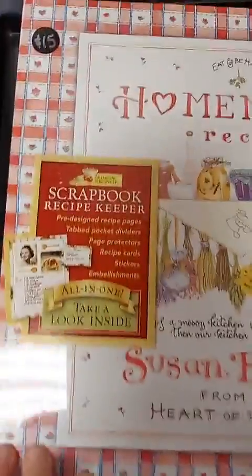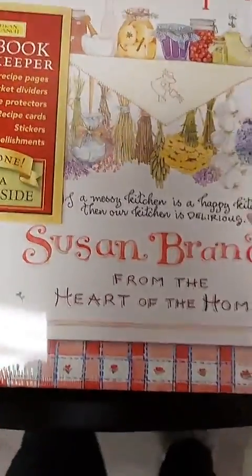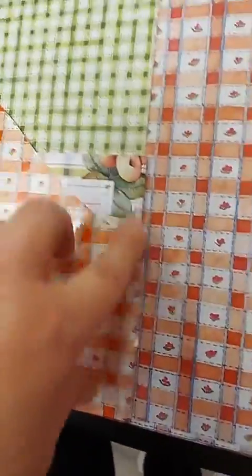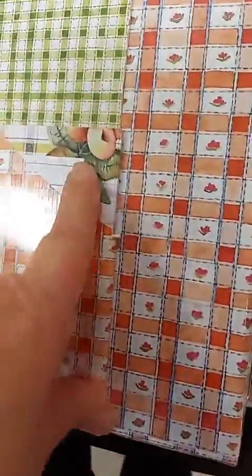So this one is a scrapbook recipe keeper with artwork by Susan Branch. It is $15. It comes in this hard 3-ring binder, and as far as I can tell, this has never been used. This is all still sealed here. Looks like there's maybe some recipe cards in this pocket here.